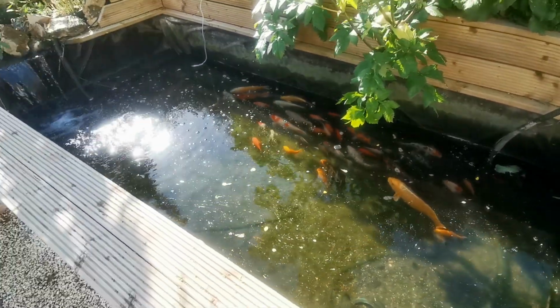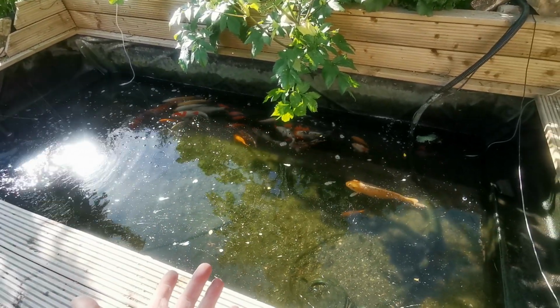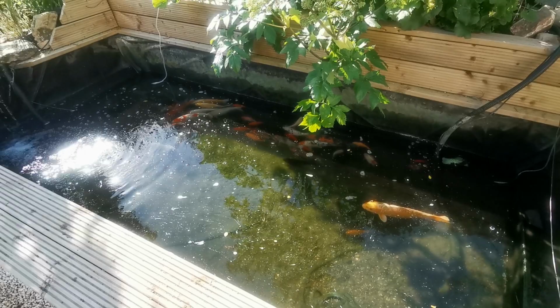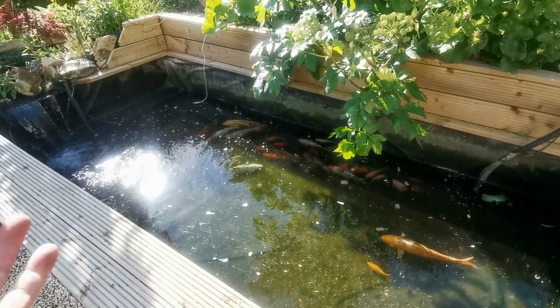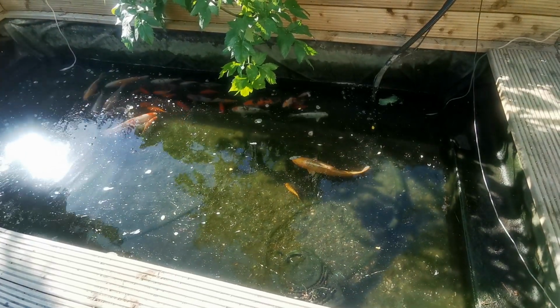But otherwise, we've got a little bit of a fungus issue. Hopefully that'll clear up quick enough. Generally, things are okay, but it is a pain to have that fungus issue for sure.